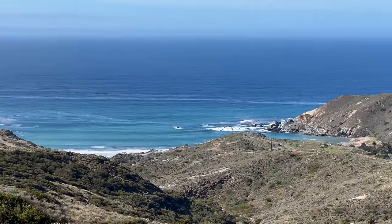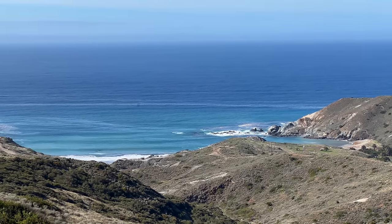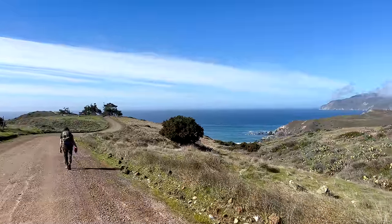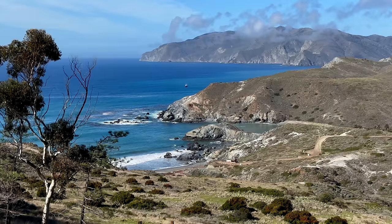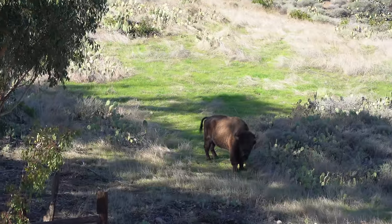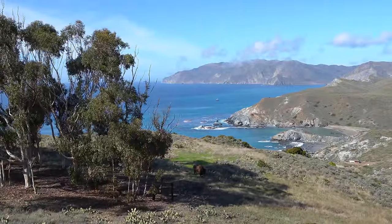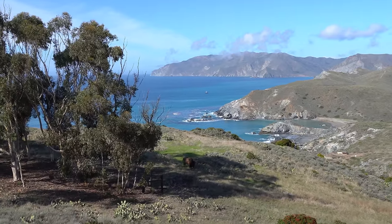Seeing Shark Harbor and our camp at Little Harbor was just breathtaking. For sure, one of my favorite spots on the island. First buffalo of the trip. Kind of surprising, not every day that you see a bison right along the ocean. But there are a bunch of them here, and we've seen them way far off on open slopes, but this is the first close one we've seen.